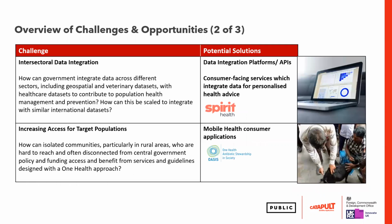Yes, so this is the next set of challenges which was identified. Continuing on the same note of data integration across different sectors, we need very efficient data integration platforms that start from personalized health advice and links with national data set, and also for emerging conditions like COVID. We need to integrate these with national and international data sets. And COVID is the best example, I think, that highlights the need for collaboration across information, across data, and a sense of solidarity across different countries.